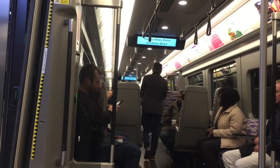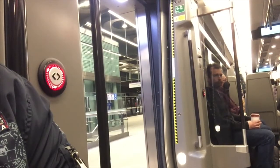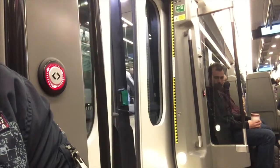So please use all available space and doors. Service now standing on platform A is your train to Abbey Wood via Canary Wharf. Stand clear of the doors.